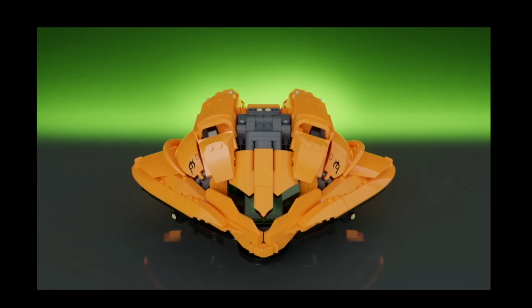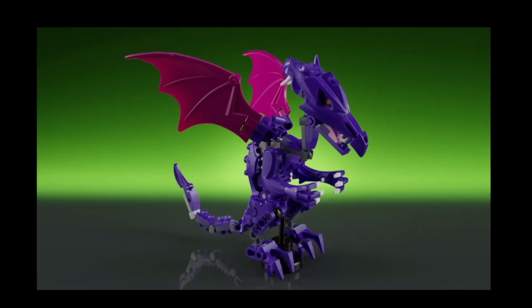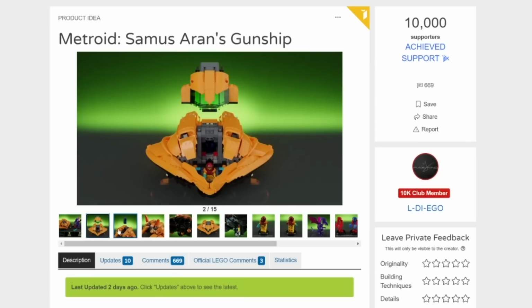I like to see that they also had different supporter tiers and they could reveal more elements to the set. That was a really good way to market this thing. And because Nintendo is Nintendo, who knows how licensing for anything like this could ever work, but it's still awesome.